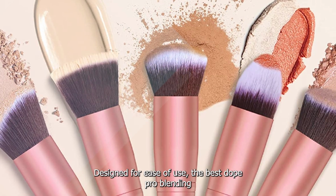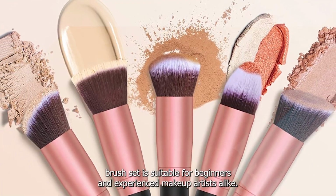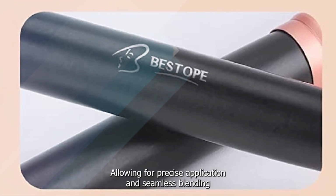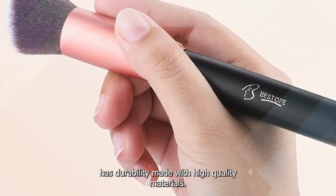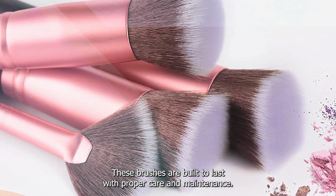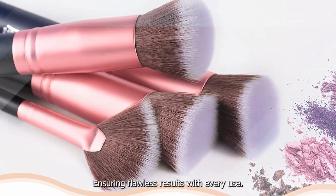Usability. Designed for ease of use, the BESTOPE Pro Blending Brush Set is suitable for beginners and experienced makeup artists alike. The brushes are lightweight and easy to maneuver, allowing for precise application and seamless blending. Durability. Made with high-quality materials, these brushes are built to last. With proper care and maintenance, they will remain a staple in your makeup collection for years to come, ensuring flawless results with every use.